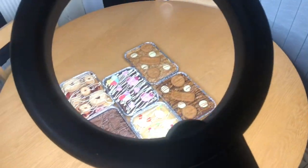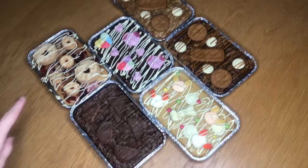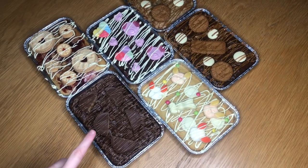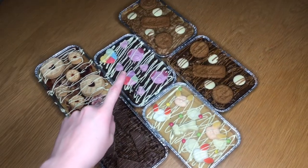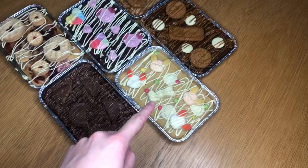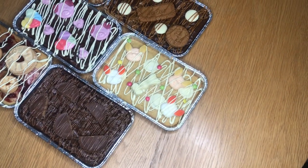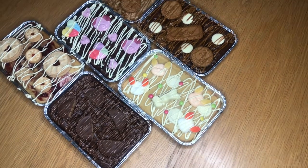So I've got my ring light out, so I'm going to turn you around so you can see what I'm doing. So this is the view through the ring light, and as you can see, they all look amazing. So we have Jammy Dodger, Reese's Peanut Butter, Percy Pig, Biscoff Blondie, and then Biscoff Brownie, and then this one is the Easter one. So it's got white chocolate Maltesers and then Percy Pigs on it. So that one will be coming out in a couple of weeks.